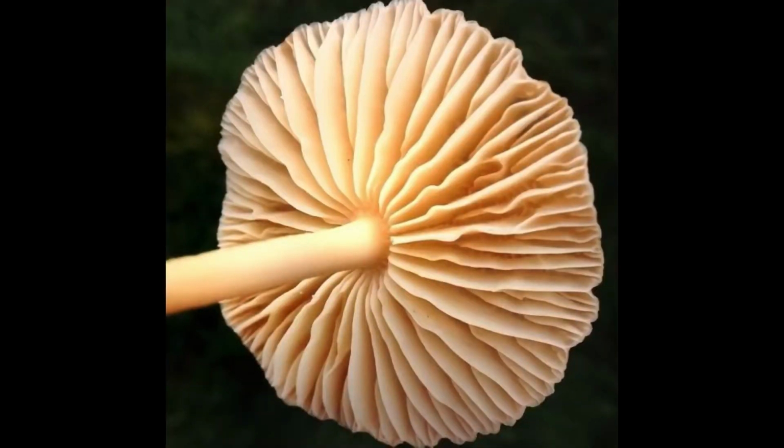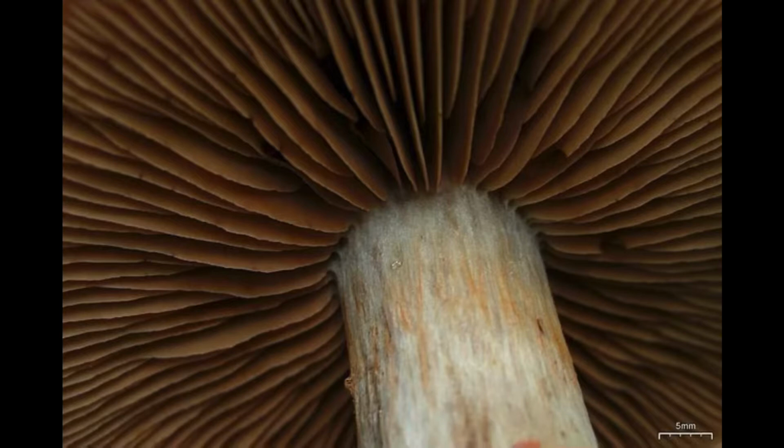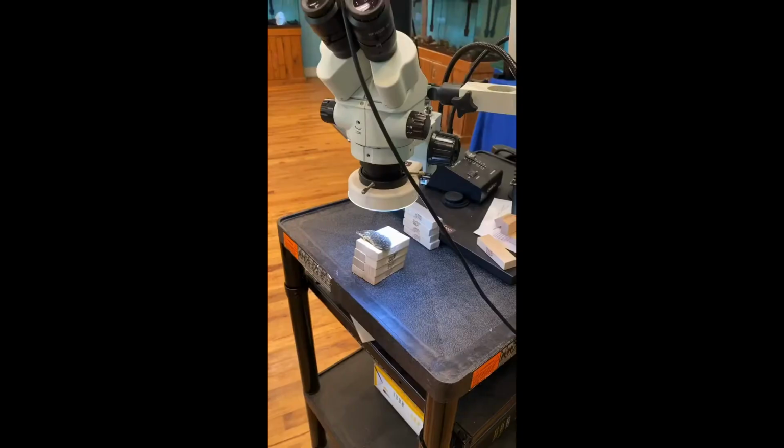Fungi reproduce through numerous spores rather than pollen, seeds, or fruits. These spores are made inside the fungi's gills, and they drop in the millions. Let's look up close at some fungi gills. Not all fungi have gills. We theorize that as they evolved, their gills changed over time for more efficient spore dispersal.